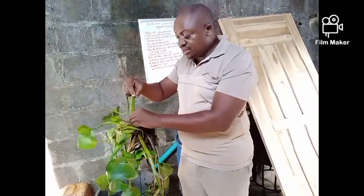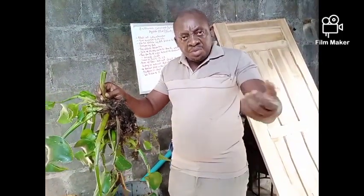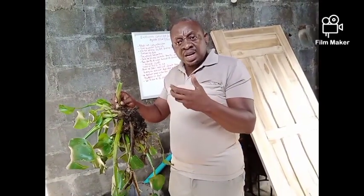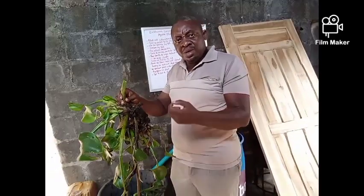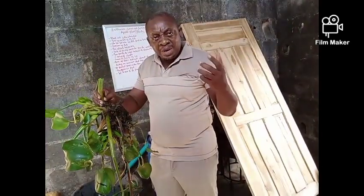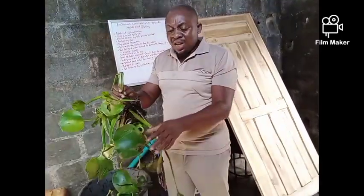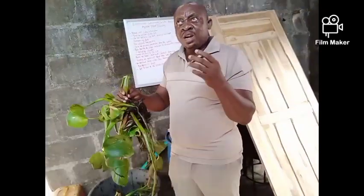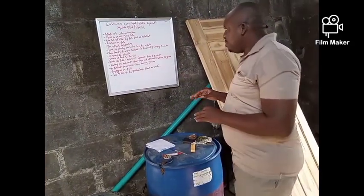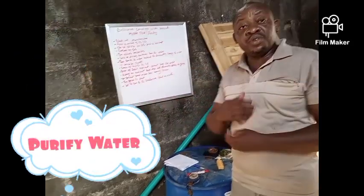I hope you understand this. This plant grows on nutrients from the water, so it reduces the ammonia of your pond water. Reducing the ammonia of your pond water means it absorbs dirt and waste particles from your pond to build up nutrients for itself to grow well and to be very greenish. So by doing this it will reduce the ammonia level of your pond. That means, as I said here, it purifies the water instead of frequent changing of your water.